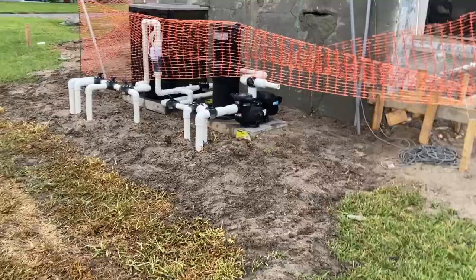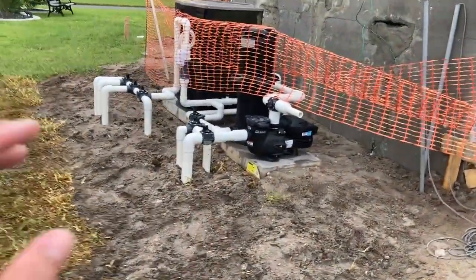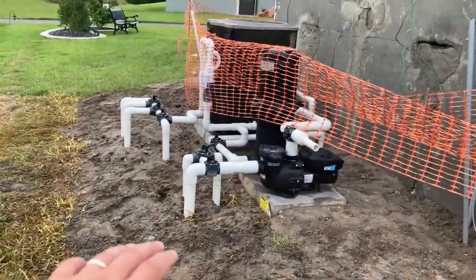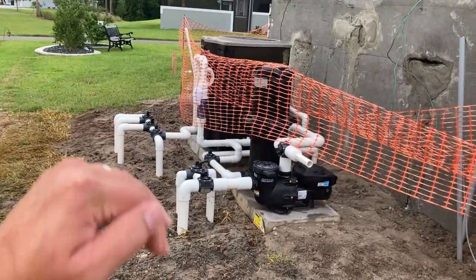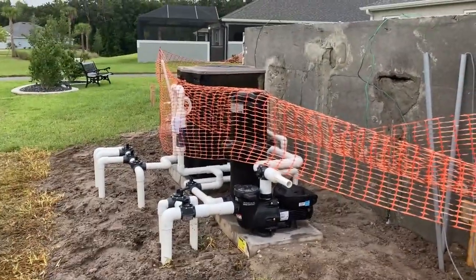So he's been busting his hump all day long, took his time, was super meticulous with how he put this all together, kept putting the level on top of everything to make sure everything was all lined up. Did a beautiful, beautiful job.